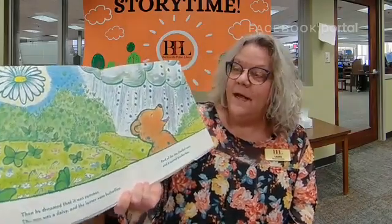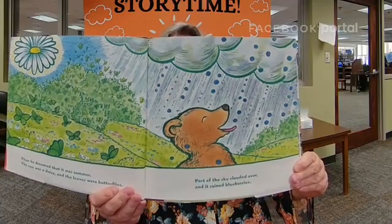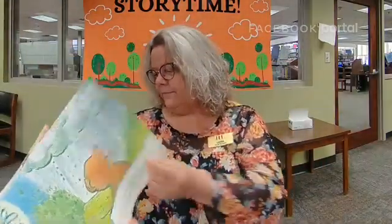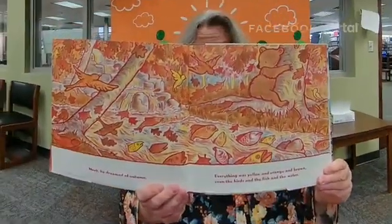Then he dreamed that it was summer. The sun was a daisy, and the leaves were butterflies. Part of the sky clouded over, and it rained blueberries. Ooh, next he dreamed of autumn or fall. Everything was yellow and orange and brown, even the birds and the fish and the water.